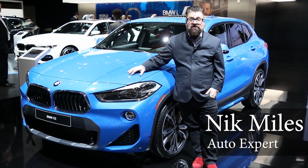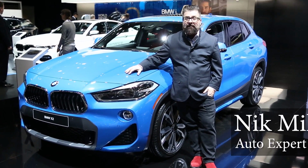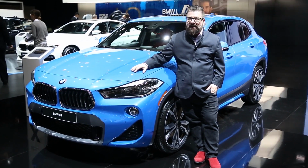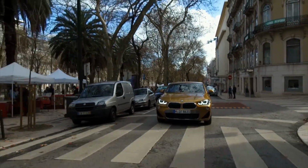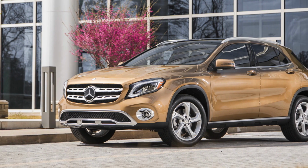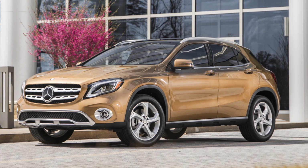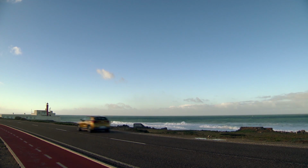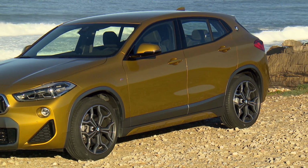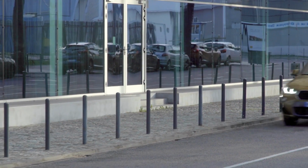The new BMW X2, the cargo capacity half that of the X1, but the driving dynamics very BMW. The X2 is classed as a subcompact crossover, going directly up against the Mercedes-Benz GLA class and the Audi Q2. It offers a buyer a cross between a hatchback and the versatility of a European station wagon, but with more compact dimensions than normally we would see in America.